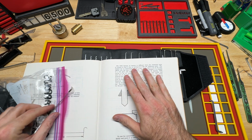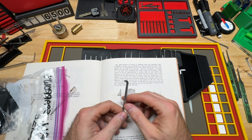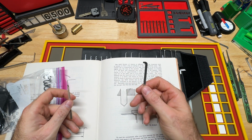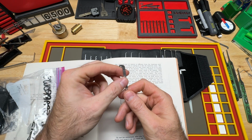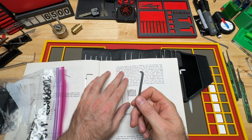So he says this system, this tension, is different from the American style of tension in that it has no spring to it like the American style. See, this has a spring to it. This is rigid, okay? The tension bar, okay, tension bar.